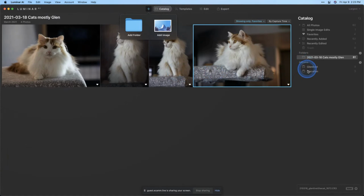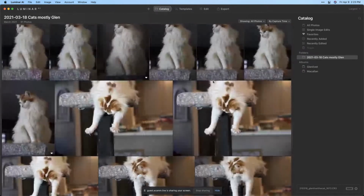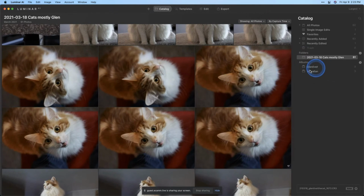Once I'm in there, I can separate things out into albums. So if I go here to my folder and I click on all photos, you're going to see that if I scroll down, most of these images are of Glenn in different varying poses, but there's a handful of my other cat, Macallan. So I created an album for Macallan, and I can drag my favorites of him into that folder as well. And you can have your folders set up by year and have your albums, which are basically shortcuts to those images, set up for your topics or your shoots or other things. So personal preference. I like that.